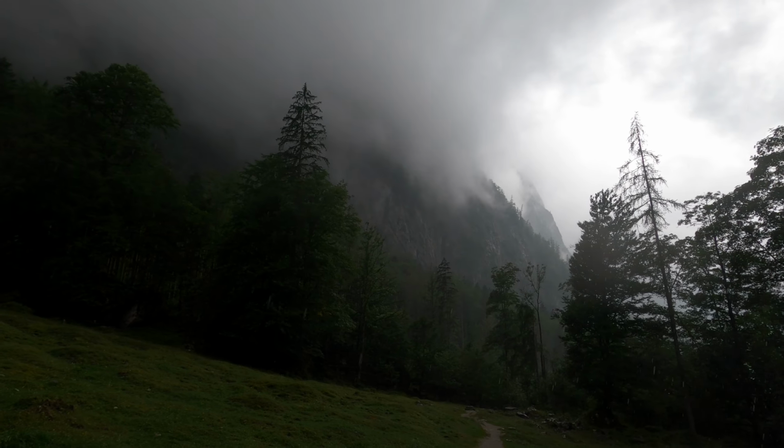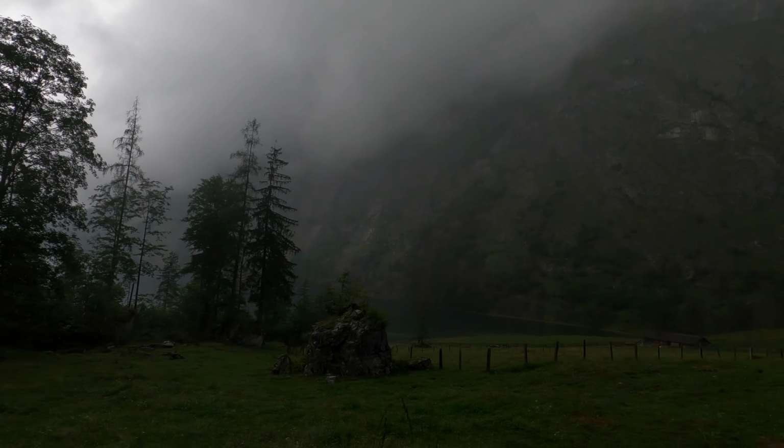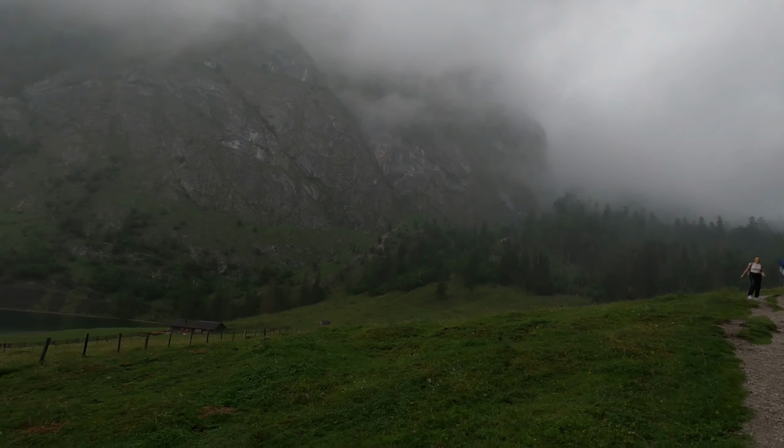I am a very bad photographer or videographer, whatever it is, so don't judge this based on my video. Yeah, you have to come here to appreciate this beauty. It is gorgeous, guys. It is gorgeous. I love this when the clouds hide behind the trees or touch the mountains. You can see this huge cliff. We can't even see the top of it because it's fully covered with cloud.